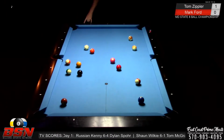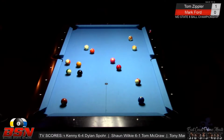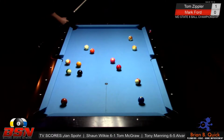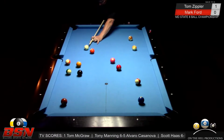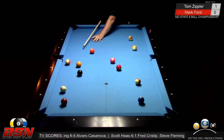It's a little bit tighter. Looks like he's drifted over just a little bit too far. That 1 ball is impeding that pocket, or the path to the 14 by just a hair. He doesn't like the shot, but he's going for it. It's a good shot.